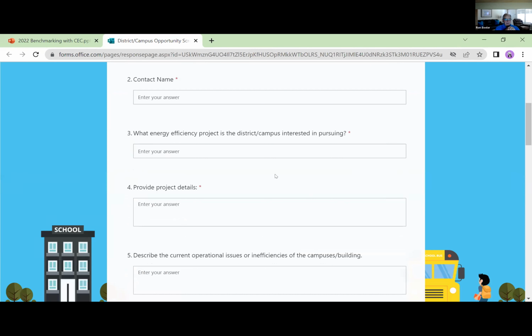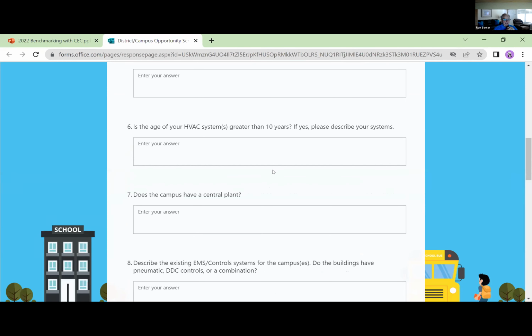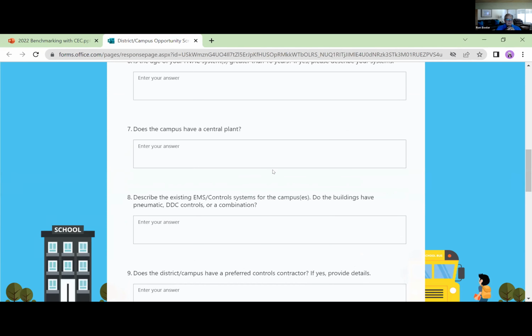What we're asking is to try to provide as much information as possible. If you think it's going to take too much time, put in the information that you think would be helpful for us. There'd be opportunities for us to help you, or at least point some of the things in the right direction, or you guys point us in the right direction. It could be a good two-way communication tool.